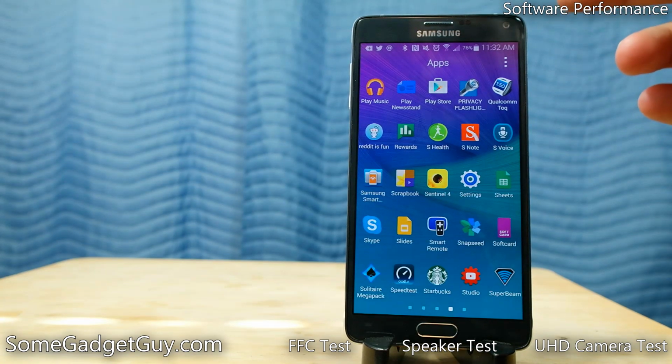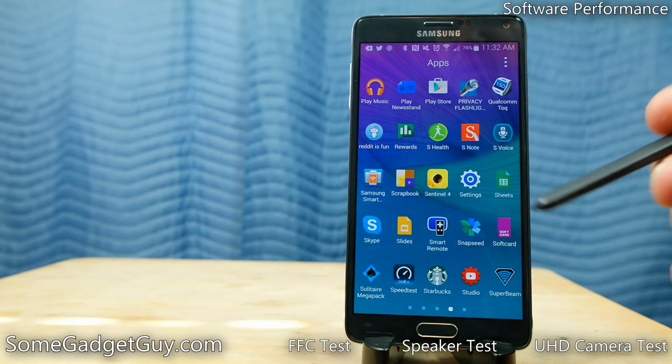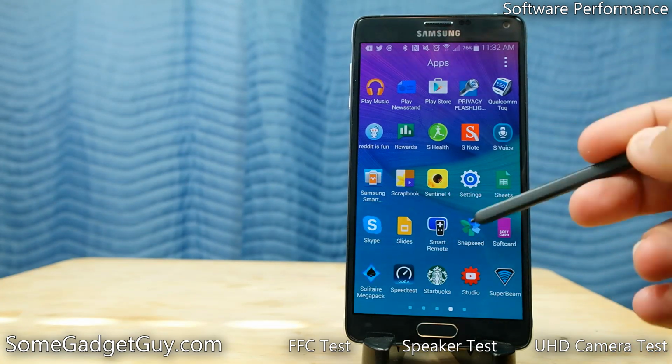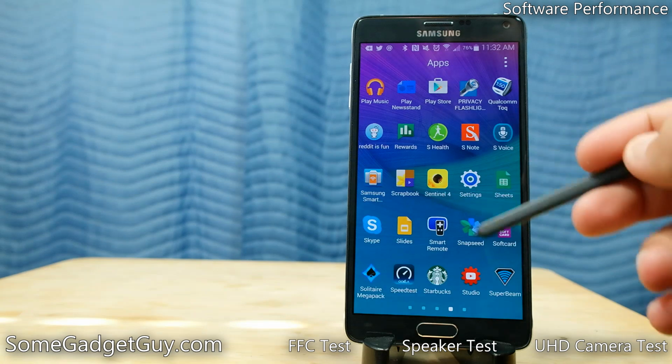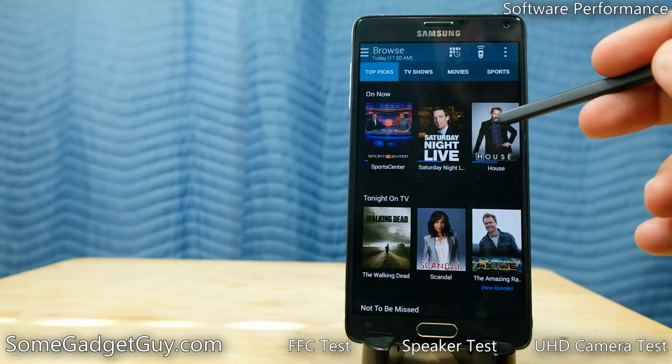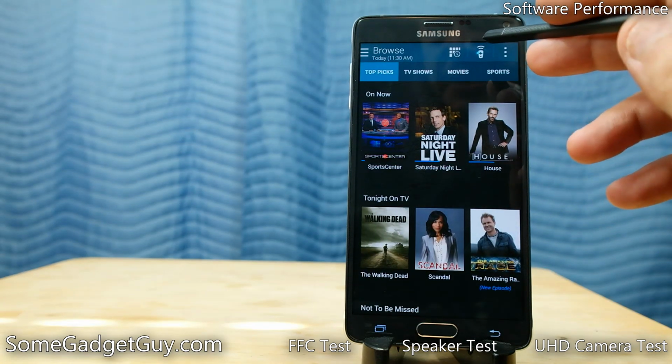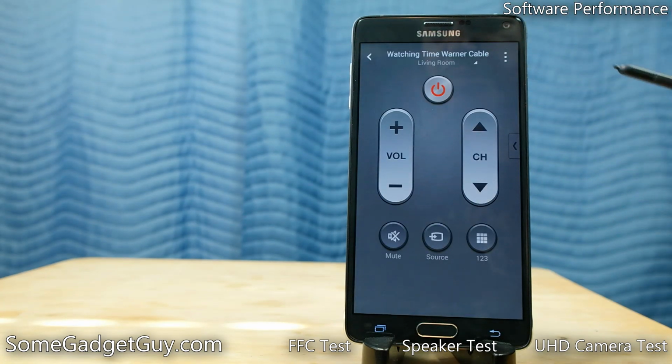And while I'm always really excited to see the IR blaster on the top of a phone, I have to say that the smart remote that Samsung packages with their phones is one of my least favorite remote apps. I'm really just not a big fan of Peel and the way that they try and introduce you to content that you might find interesting, and then tapping into the actual remote software itself.